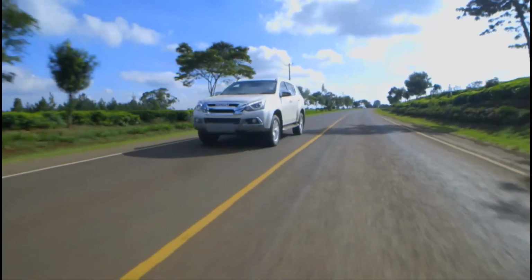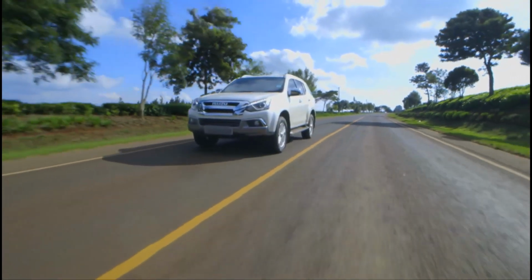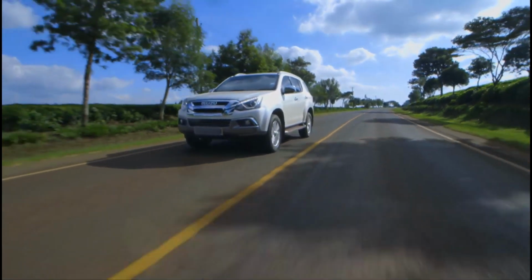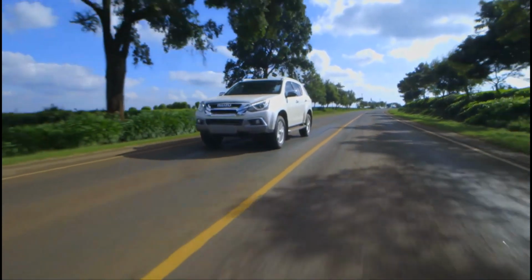And of course, it returns a fuel economy figure of roughly 9 liters per 100 kilometers, which is not too bad. It's actually very good because you're able to traverse the beautiful country of Kenya, and it's quite fuel efficient. Now, let's talk about the chassis. This particular MUX is based on a box ladder chassis, which is built for the rough and tough of Africa.